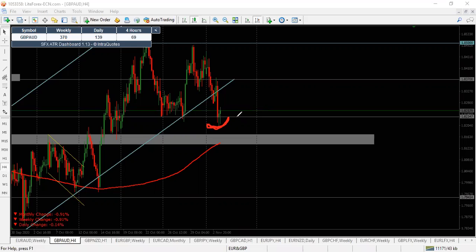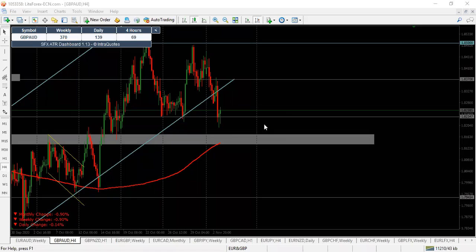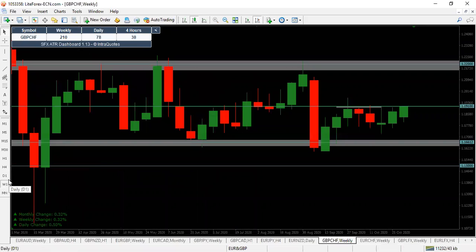Let's just wait for the daily candle to close, because it can still continue making a further drop to the downside, maybe into finding liquidity around this area, because that's where we want to start looking for those buying opportunities. Okay, the next one we're going to be looking at will be the GBPCHF.